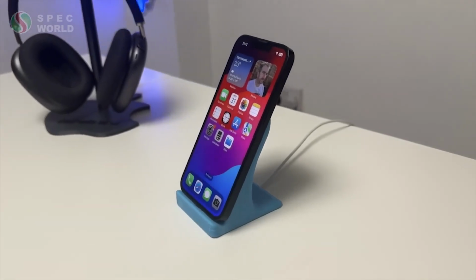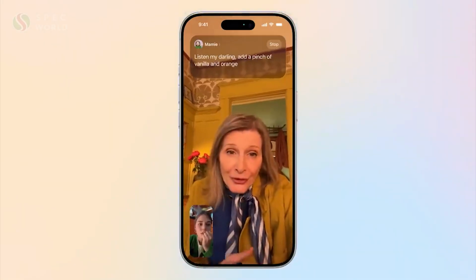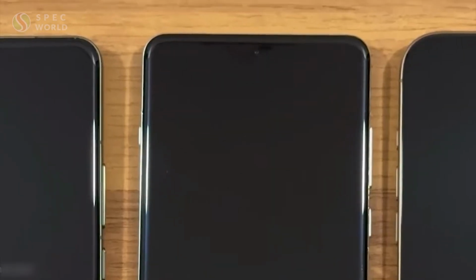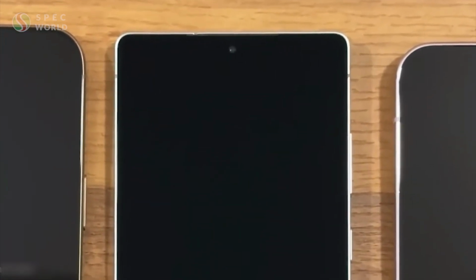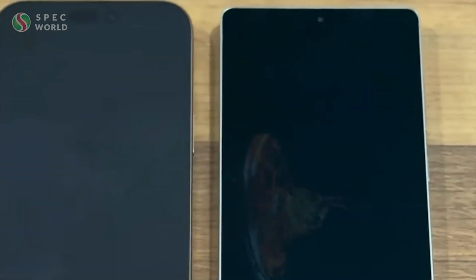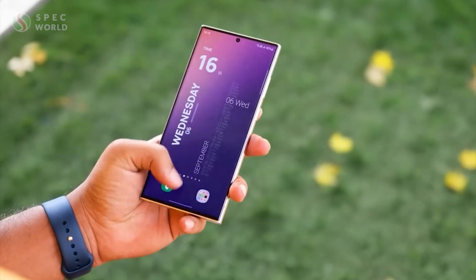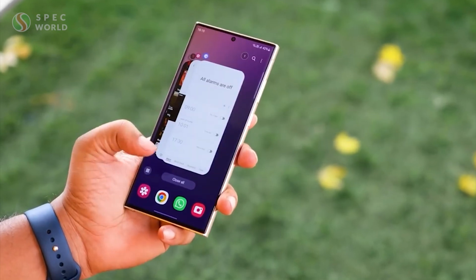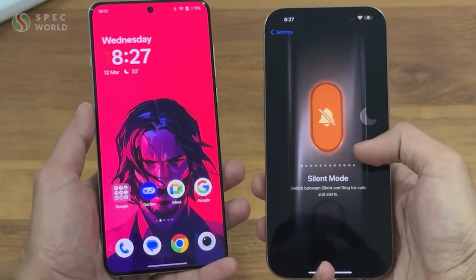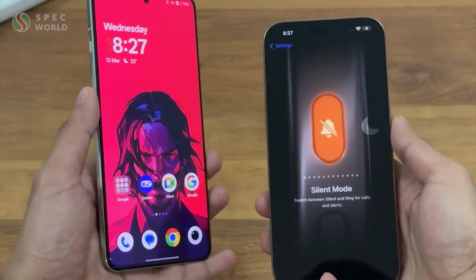We've got the Dynamic Island along with the selfie camera and Face ID, but here's where things get interesting. It doesn't seem to have an anti-reflective display, and that could be a problem. Why? Because Samsung is ready to take advantage of that. For the last couple of years, Samsung has been leading the game with anti-reflective screens. And let's be honest, it doesn't matter how good your phone is, if you can't see the screen clearly in sunlight, that's just annoying.